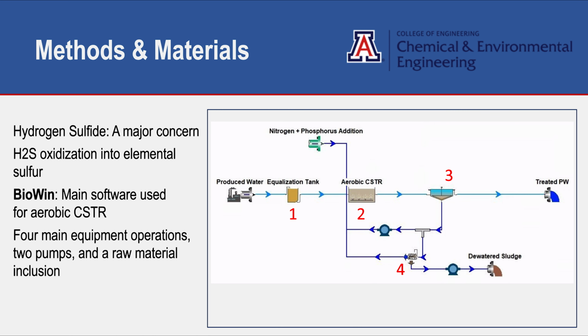As we can see, our main process consists of four equipment operations: the equalization tank, the aerobic CSTR, the clarifier, and the dewatering tank. The blue cyan cylinders are pumps used to aid in sludge displacement, and the green pipe is our raw material and freshwater addition. These add-ons allow our sulfur oxidizing bacteria to properly convert the hydrogen sulfide into elemental sulfur.